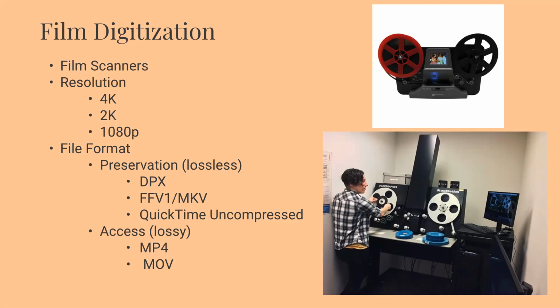2K scans are likely sufficient for 8mm and Super 8mm film, but 4K scans are preferred for 16mm and 35mm film. When digitizing film, you also want to decide what type of digital file you want to create. And you can see some of the types of files you can create in this process listed here.